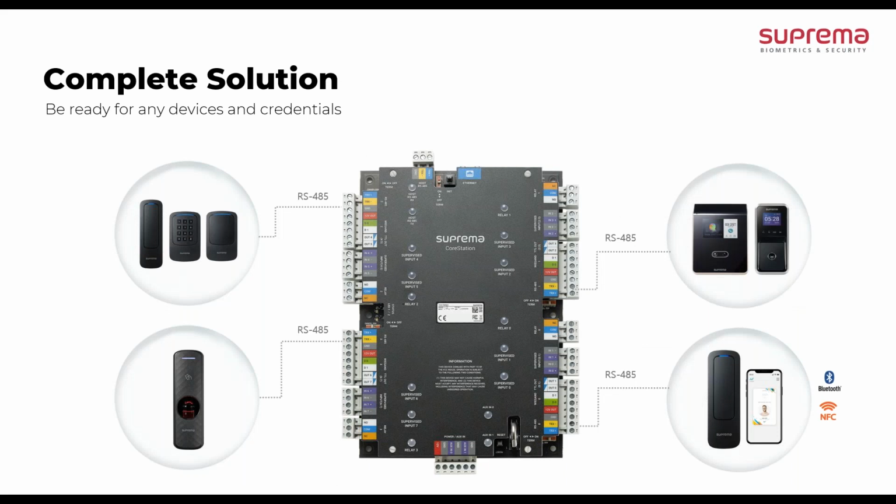Next to this one, it is a complete solution, as I just mentioned, and is very much ready for every kind of credential that we can have here. We have the ability to control RFID devices. We also have the capability to connect and manage fingerprint devices, facial recognition devices, as well as smart card devices. So like I said in the first slide, we have one for all and all in one at the same time.